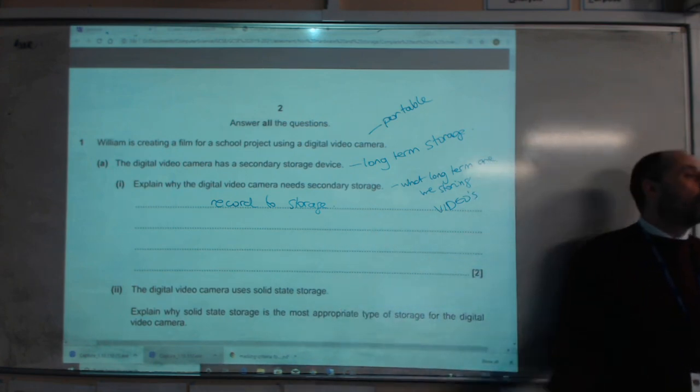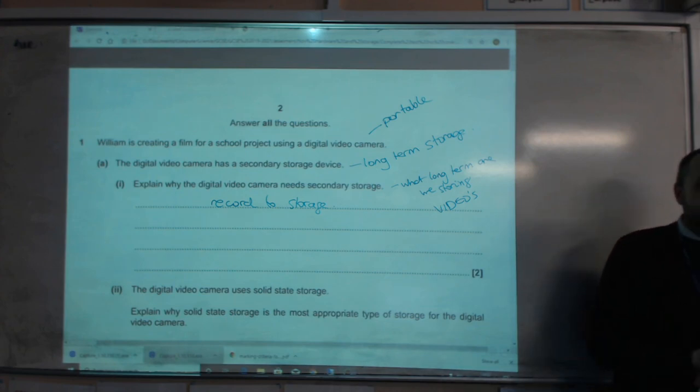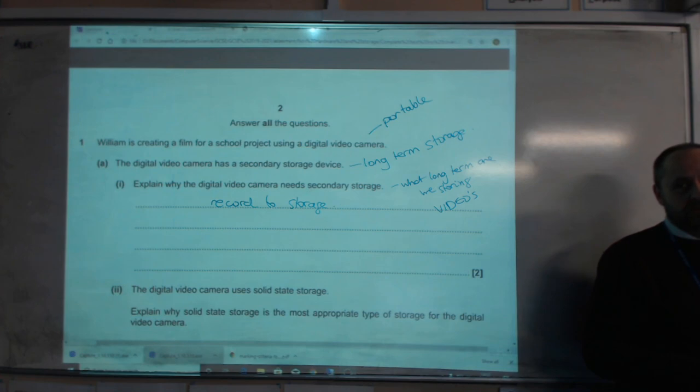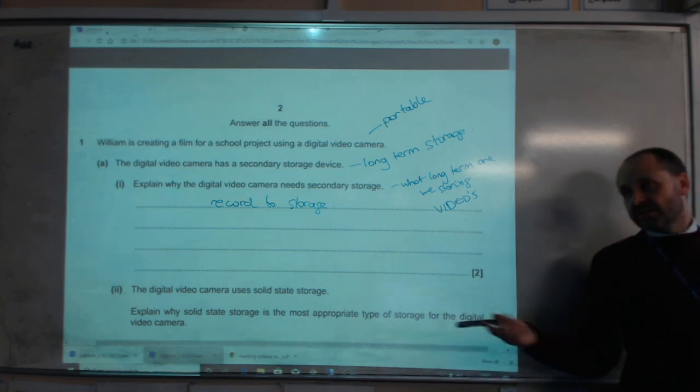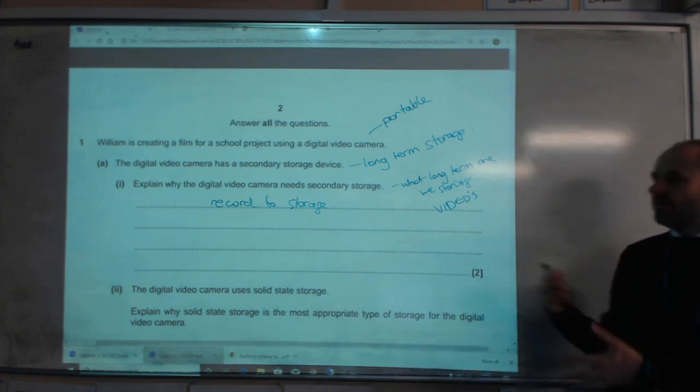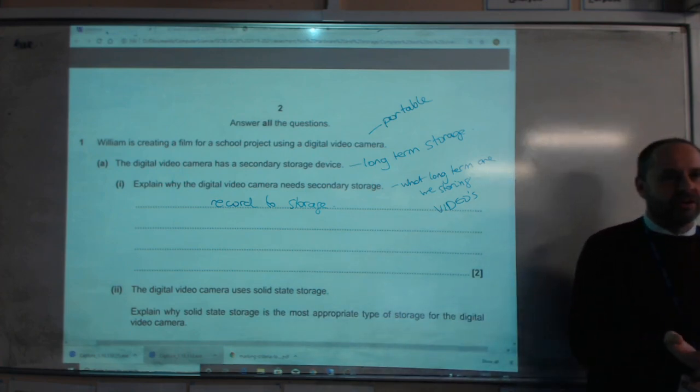So, what are we storing and why? Well, that's always going to come down to the same thing. Secondary storage device is long-term storage. What is RAM for? Why do we have working memory? There's only 2 things that are held in RAM. We talked about this. What 2 things do we store in the computer's main memory? Data and instructions. Yeah, data and instructions. Correct. Excellent.